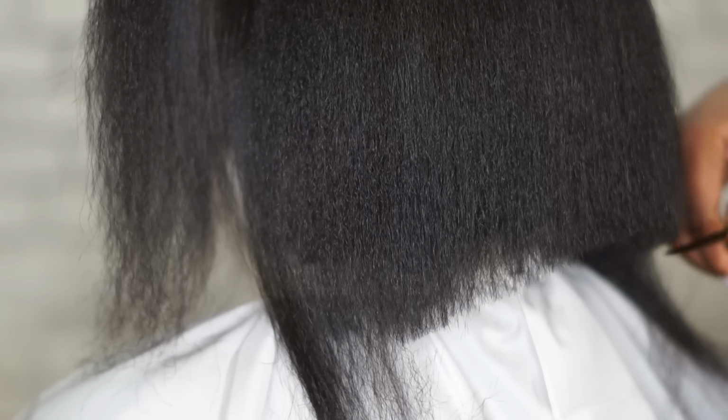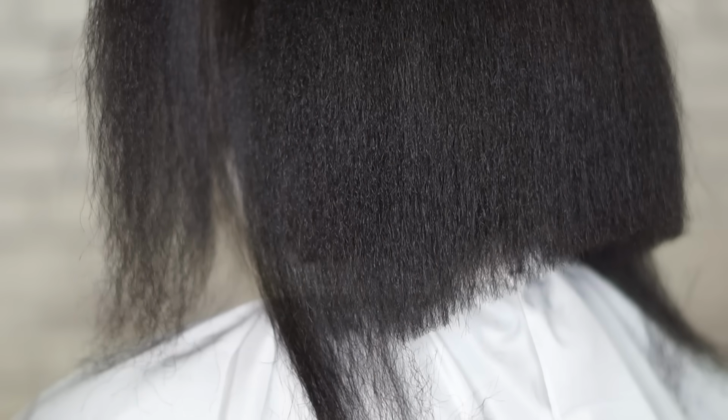So you have to get your ends trimmed. You have to pay attention to what's happening to your hair in between installs, because if you don't, then when you finally look at your real hair, you're in trouble. So, and you got to do something drastic like this. But it's all good because it's going to be fine.